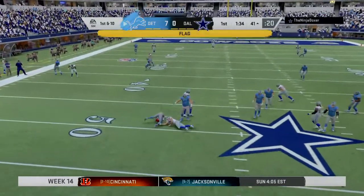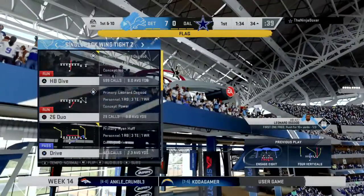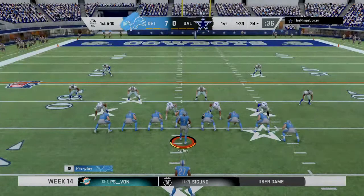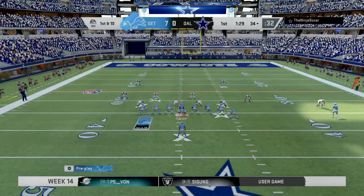And he's taken to the ground, but he was pulled down by the face mask. Here come the flags. And I believe this is going to be a first down. And now it's 1st and 10. A big mistake, especially when you factor in the personal foul yardage.